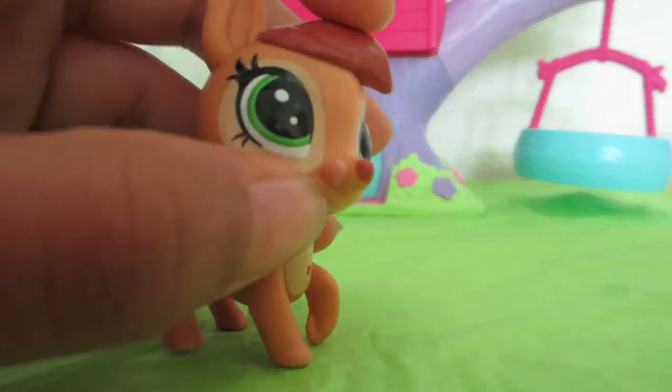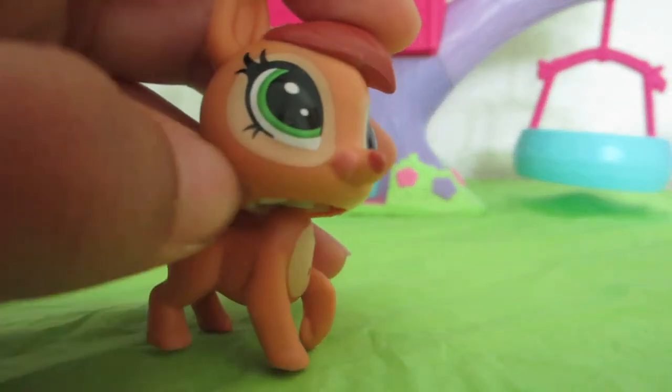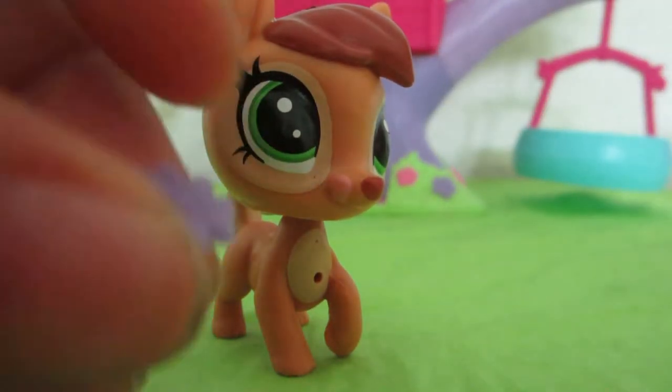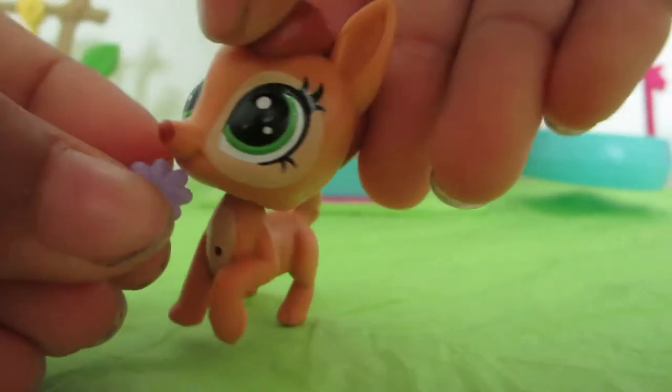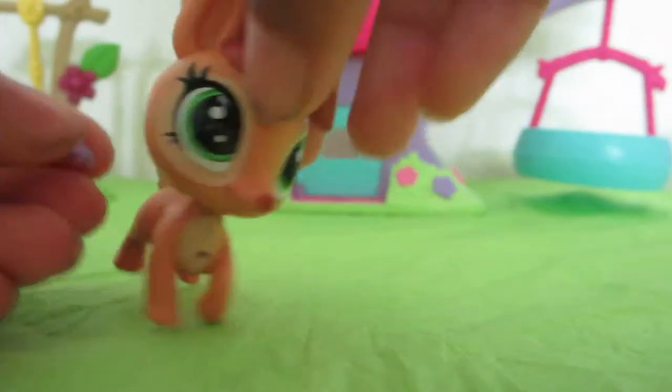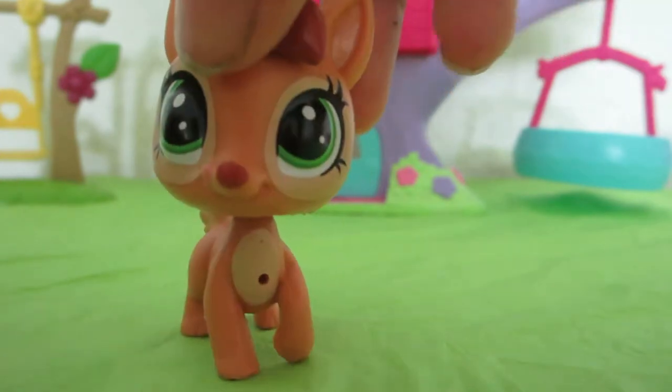Look, is that her tongue? Her tongue is out, aww. She's hungry, I guess. She can eat this little decorative flower that also comes in this cute set. She loves a flower.